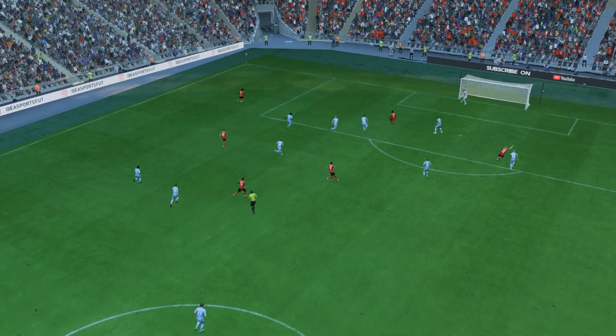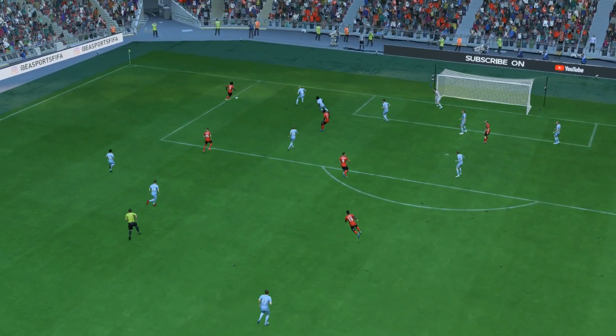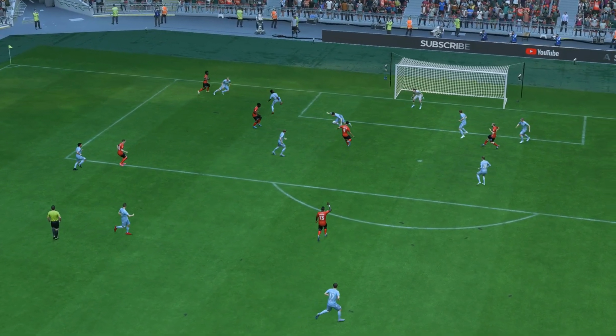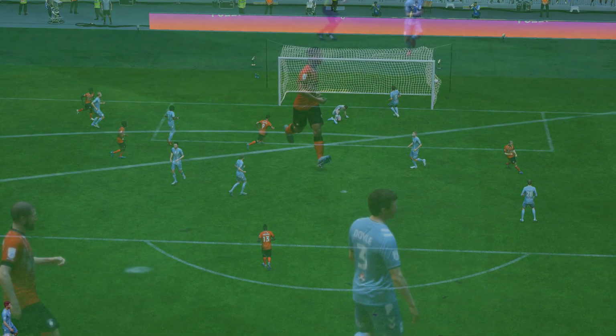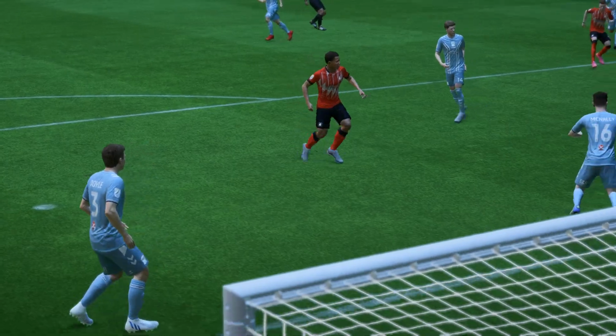Well, here it is again. And what a perfect cross into the box this is. Just inviting someone to attack it. And then just look at the finish, Derek. He reads the flight perfectly and absolutely smashes it beyond the goalkeeper. There's just no stopping that.